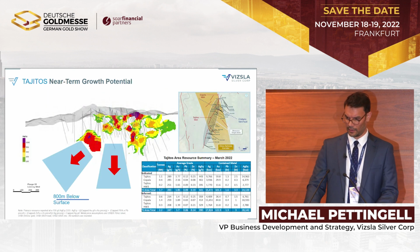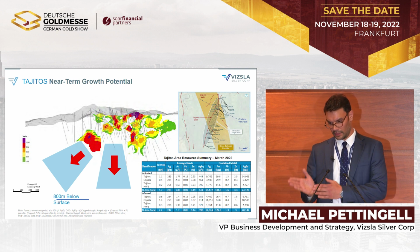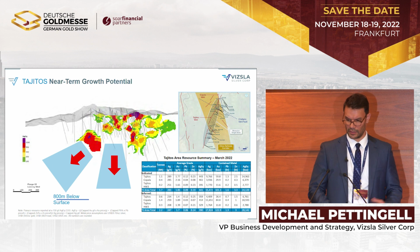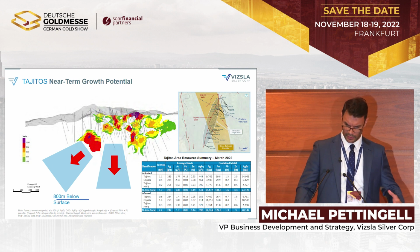Tajitos, this is the second area. It's about 500 meters to the east of Napoleon. It's a slightly different orientation and a slightly different chemistry. There's really no base metal component here, which there obviously is at Napoleon. So we still have that depth potential in the plunge runway.